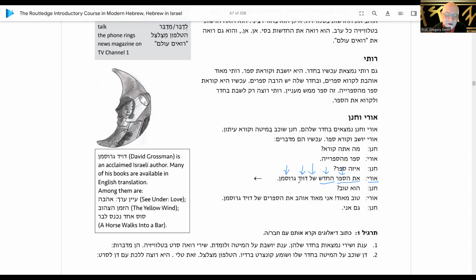I wonder what this is. Let's see. What is this? Grossman. That's this right here. David Grossman. Okay, so there's a little bit of detail about David Grossman here. At Sefer. So this is the book. It's a new book. Shel David Grossman.